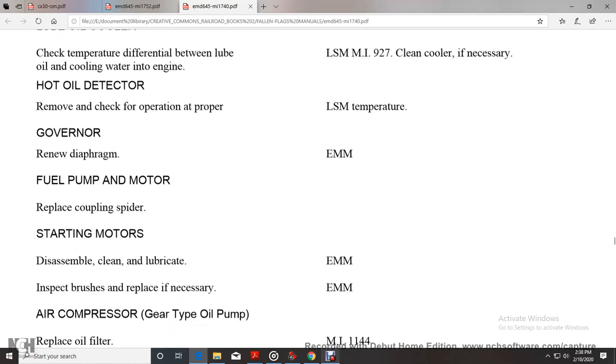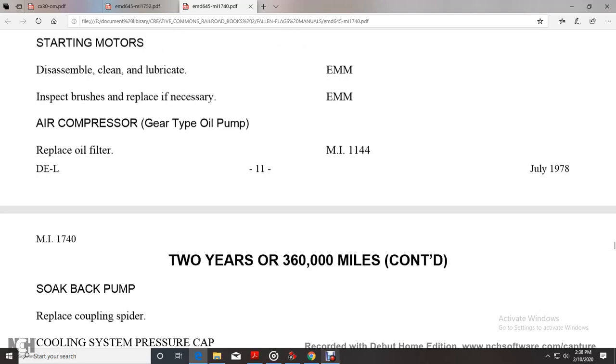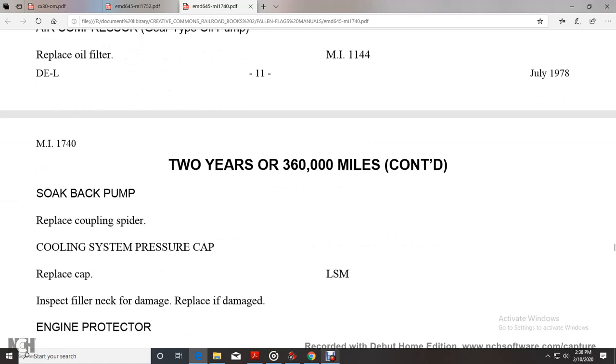Fuel pump and motor. Replace coupling and spires. Starting motors. Disassemble, clean, lubricate engine maintenance manual. Inspection maintenance. Replace the necessary engine maintenance manual. Air compressor. Gear type oil pump. Replace oil filter. Maintenance instruction 1144. 2 years, 360,000 miles continued. Soak back pump.